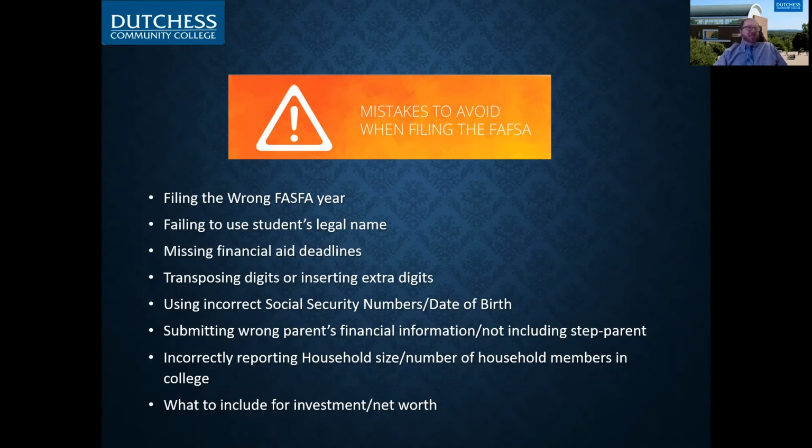Try not to transpose digits; double check those numbers when you're putting them in. Make sure you have the correct date of birth. Make sure you have your parents' information. Those are the major things you want to check on, because when it goes through the FAFSA process, those are things that might pop up later, where as a school, we might have to ask for additional documentation from you before we can complete your file.